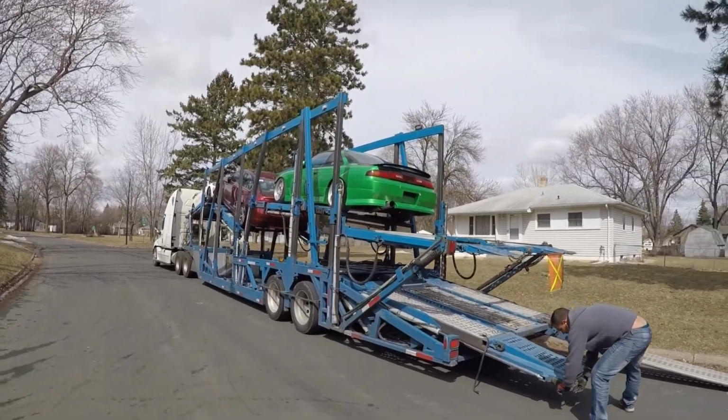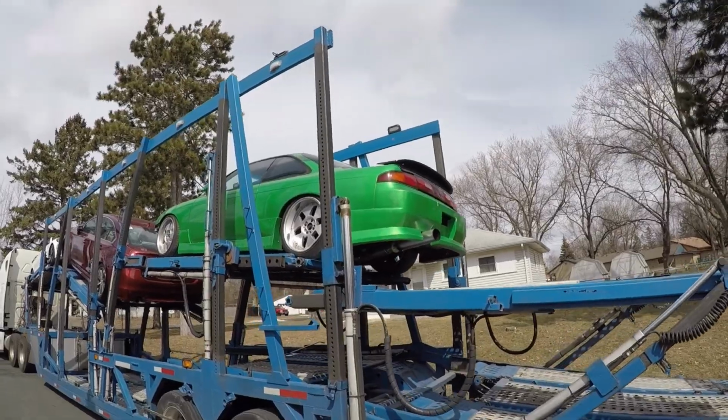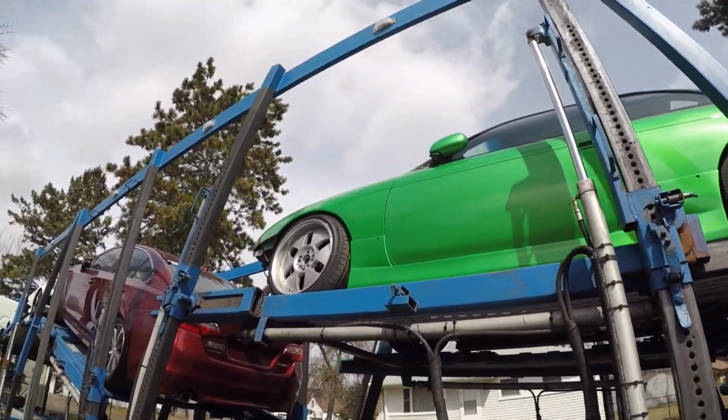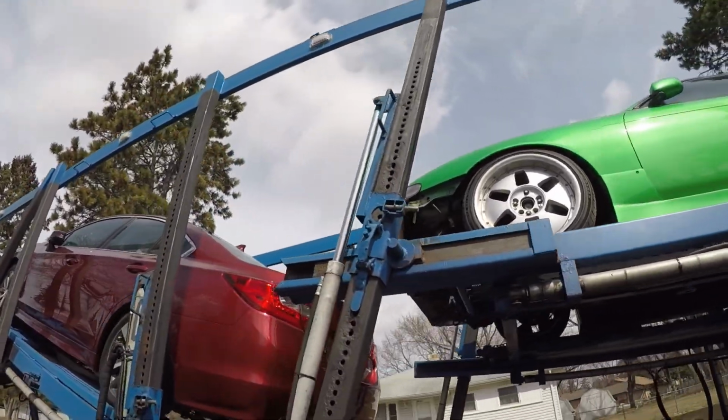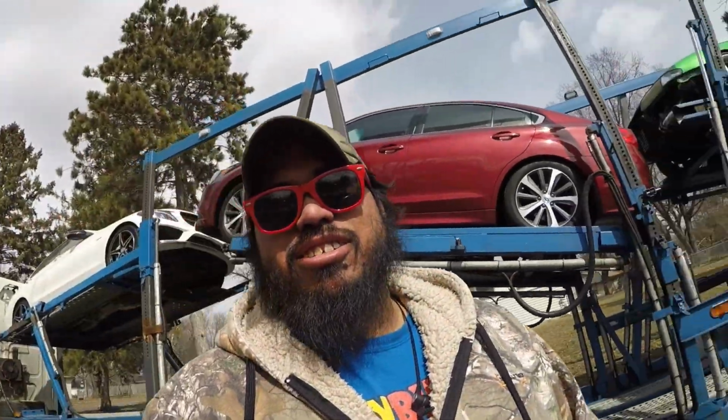So expect some more content from this thing. It's gonna be a pretty rad thing. Gotta fix that lip. All the way from Florida, all the way up to Minnesota, guys. SR20, S14 is here. Talk more about it later. Peace.